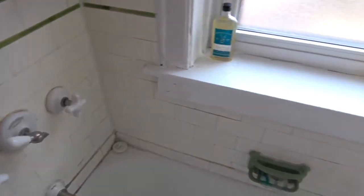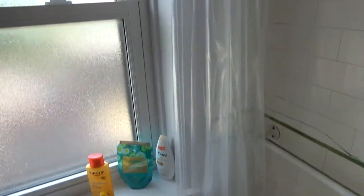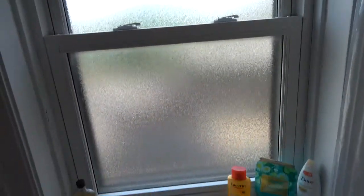The tub needs to be cleaned a little, but it's not bad. Tiles need to be cleaned a little. The wood frame of the window needs to be cleaned a little, but it's nice and bright. Good water pressure. Again, we're just going to go with the hot water.